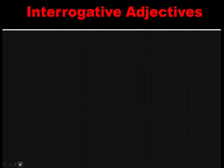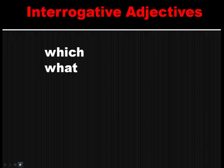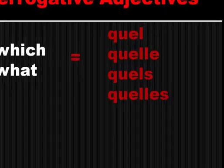Interrogative adjectives are often used as a question that uses a demonstrative adjective and its answer. Interrogative adjectives ask the questions of which or what. And those are the quels, or quel, and quelle. Quel with one L for masculine objects, quelle with two L's for feminine objects, and you just simply add an S to both forms to make them plural.